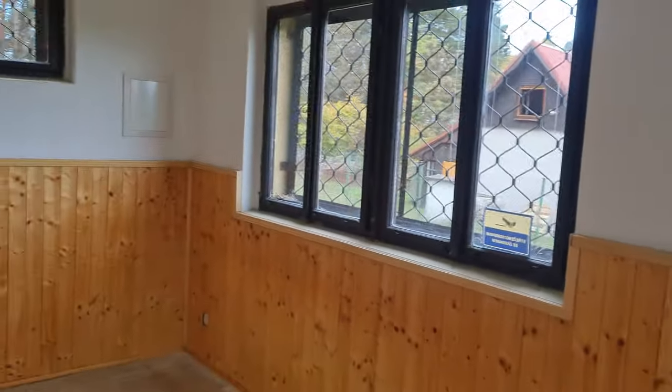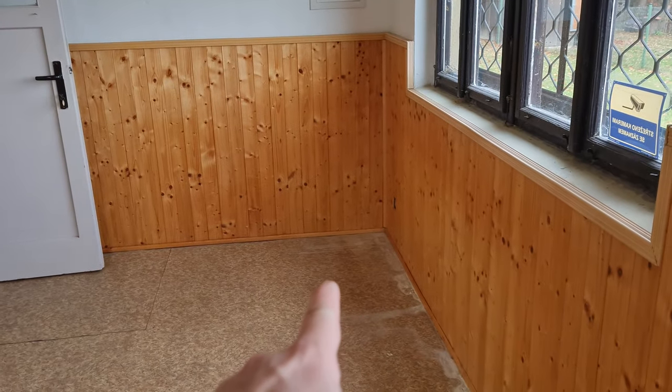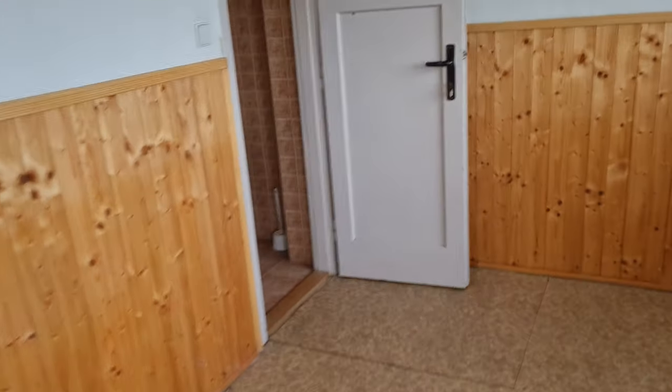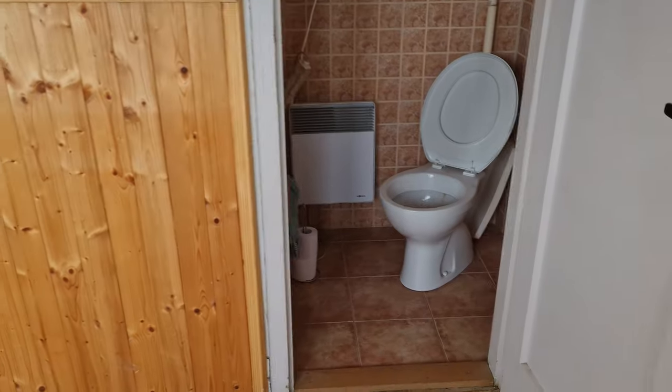So our idea is that we will basically shorten this window, and from this line we will build a wall, and also we will build a wall about this line. So we will get two new rooms over here. We put the toilet over here. Here there will be just a sink and heater. And over here, the toilet will move over there, and this will be shower. This whole room will change, and this will be shower only. So this is the main big change that we need to do.